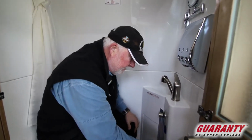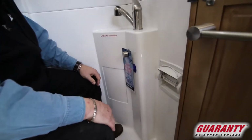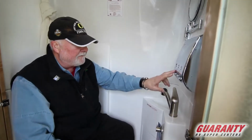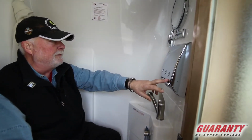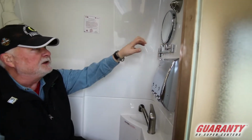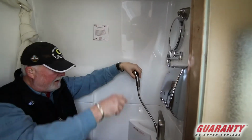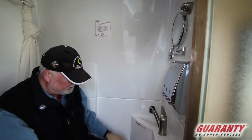Of course, you got your RV toilet paper goes in there with a little cover. You have your soap dispensers, etc., shampoo and body soap. Got a mirror that swings out, and this goes all the way up there for your shower. Got a nice little sink.